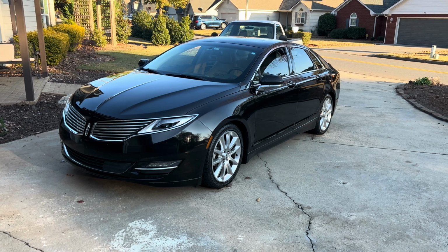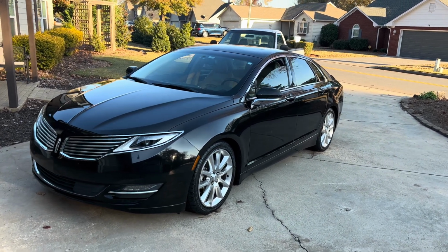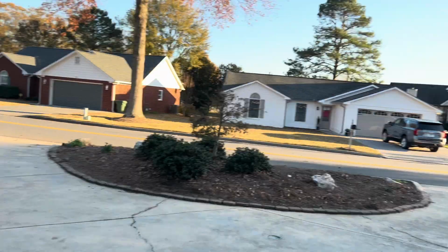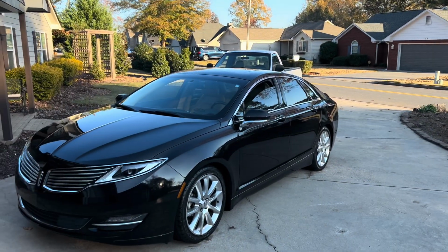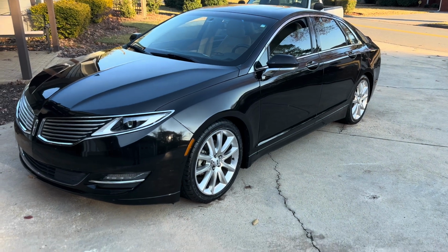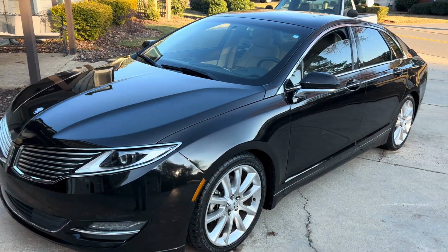I got it washed and cleaned up on the outside today. It's a cold day here in Georgia. It's like 49 degrees, maybe 50-ish. I don't know. It's cold. Cool. But I just thought I'd do a little walk around on the car, tell you a little bit about my experience so far.